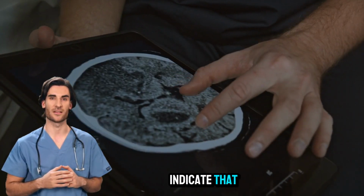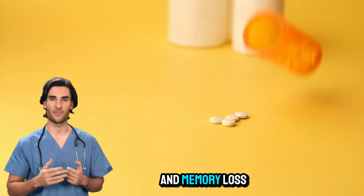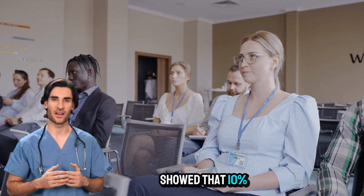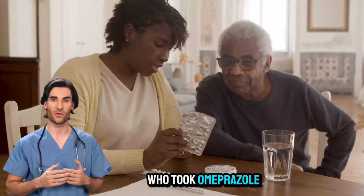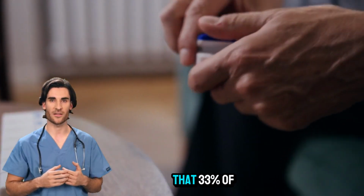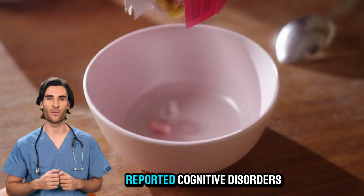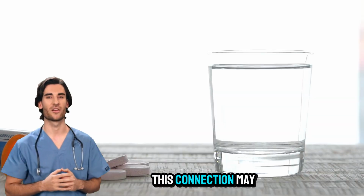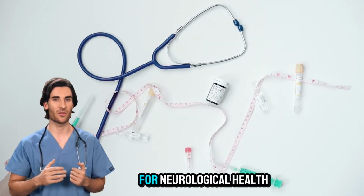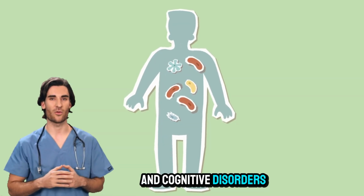Epidemiological studies indicate that continuous use of PPIs is linked to an increased risk of dementia and memory loss. For example, a study involving about 6,000 people showed that 10% of participants who took omeprazole for more than 3 years suffered memory loss. Another study found that 33% of patients who used the drug for more than 4.5 years reported cognitive disorders. This connection may be related to decreased absorption of vitamin B12, a crucial nutrient for neurological health. B12 deficiency can lead to neurological and cognitive disorders.